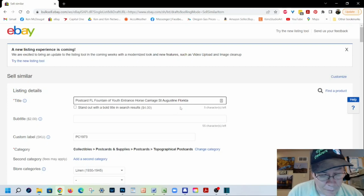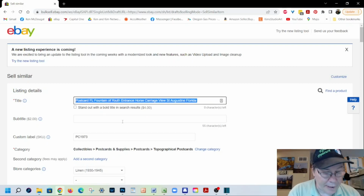I'll tell you what, I can put the word view in there. I always try to put the word view in there if I can, because these are sometimes known as view cards. You know, if they have a view, whether it's a scenic view, an elevated view, an aerial view, a country view, a road view, a seaside view, whatever. I usually try to put the word view in there.